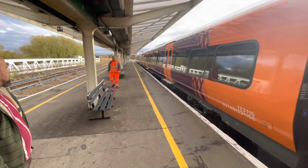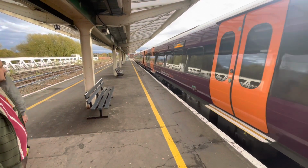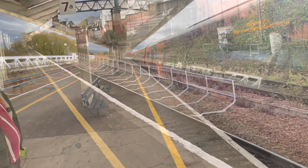Passengers travelling from stations to and through. Be aware that passenger transport is currently being sourced. Remain on the platform and away from the edge.